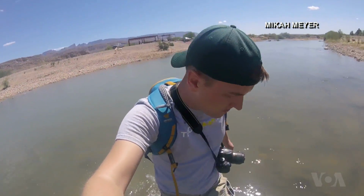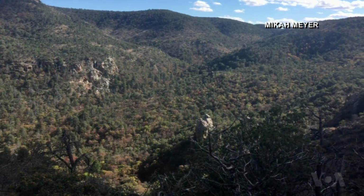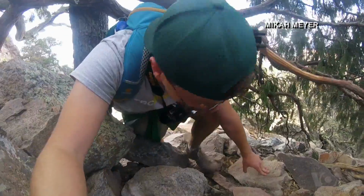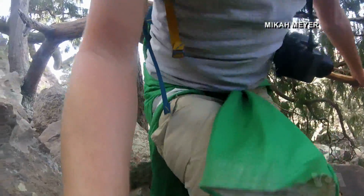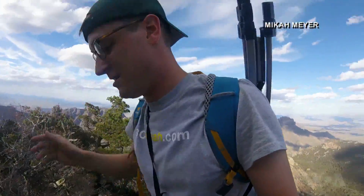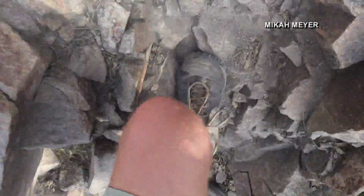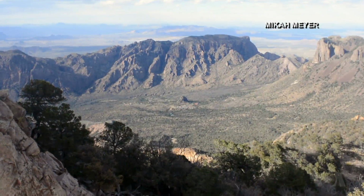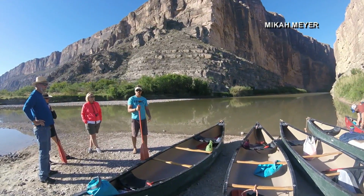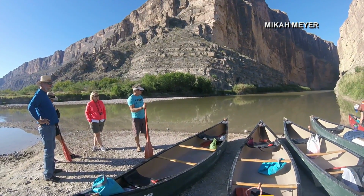After wading back across the Rio Grande, Micah headed for the Chisos Mountains. It was dry, and my glasses were fogging up, and I had sunscreen in my eyes, and I was sweating, and my nose was running because it was cold up there. I felt so miserable, but it was so gorgeous that I couldn't help but keep a pep in my step and keep going. Come on, Micah. You can do it. He made it all the way to Emery Peak, the highest point in Big Bend National Park. Whew. Did it.